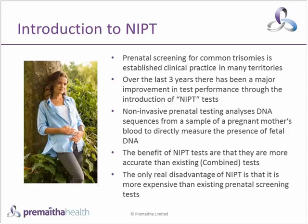And put very simply, the benefit of NIPT tests is that they are more accurate than the existing technology, which is called the combined test. And when I say more accurate, I mean more specific, in that there are fewer false positives, and more sensitive, in which there are fewer false negatives. And when we think about a screening test, they are really the 2 key parameters that we want to maximize.